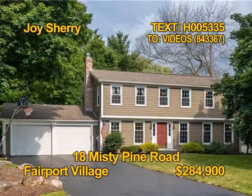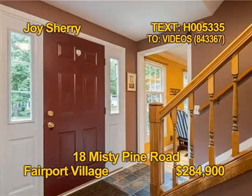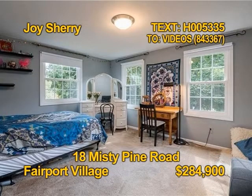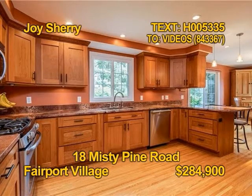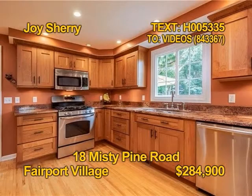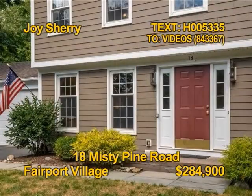You can be part of Canal Town with this beautifully maintained classic colonial with sidewalk access to the Erie Canal. 4 bedrooms, 2.5 baths, over 2,000 square feet of family space. Most appliances are included in the cherry and granite kitchen. Updates include newer roof, new mechanics, all windows, and more. Contact Joy Sherry today.